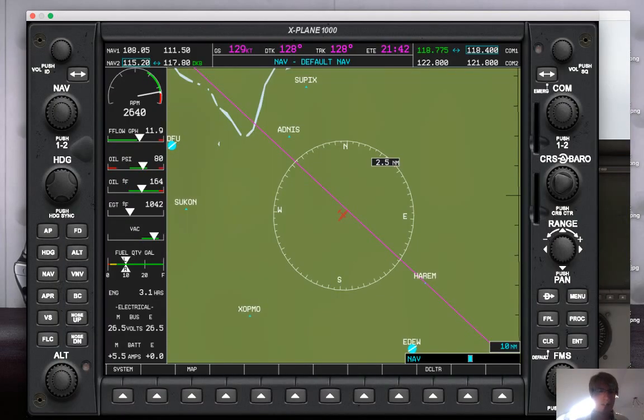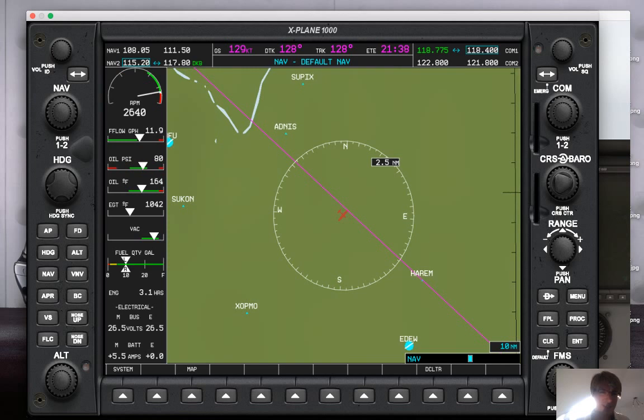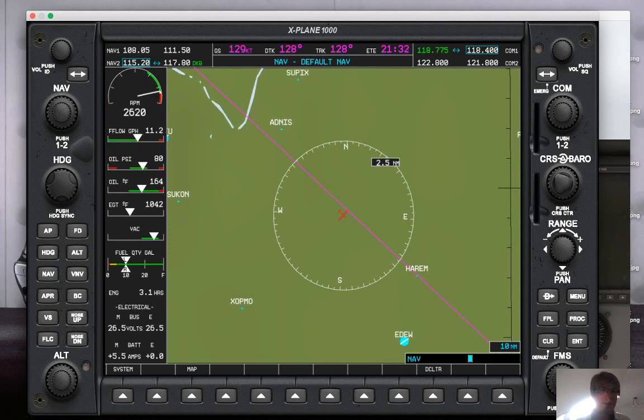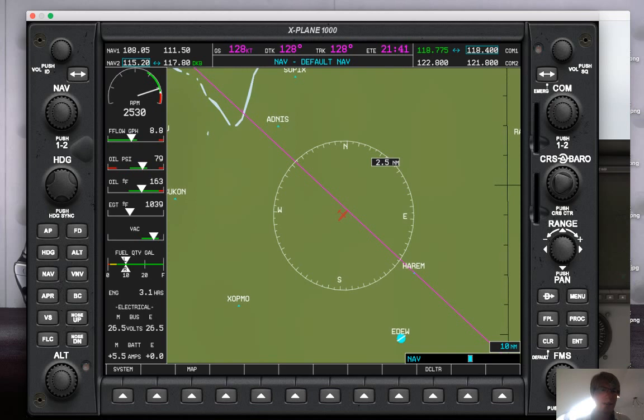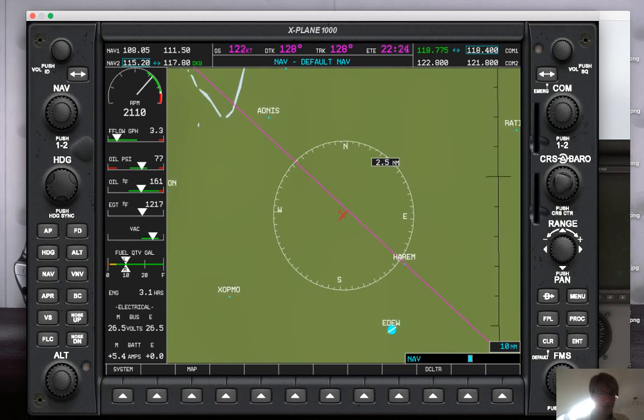So, and actually I'm pushing the plane quite hard now with the 2,600 RPM. I would not do that in real life. I would probably run it at something more like 2,400 RPM maybe. And of course, a little leaning might actually be in order at 7,000 feet. Whoops, that was too much.